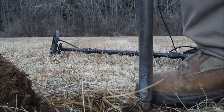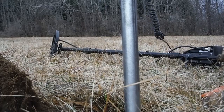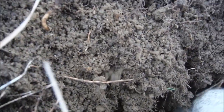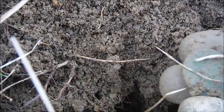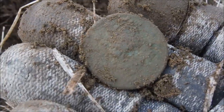Oh. Okay. See something in the hole. Come look. Is it a clad quarter? Is it a large cent? Looks kind of smallish. Alright. Looks like a largie to me. What kind? I got no idea.